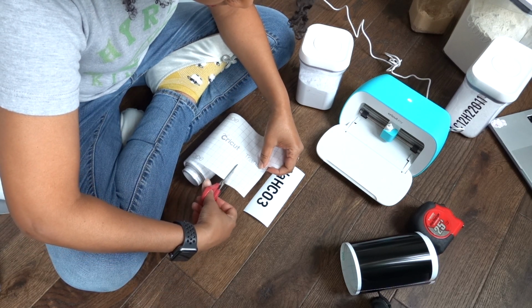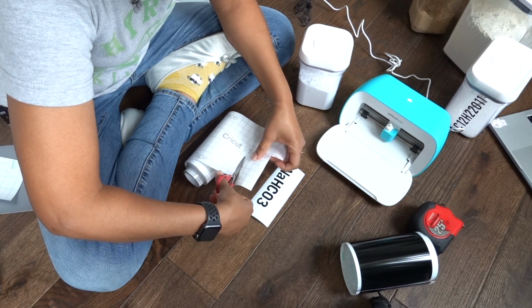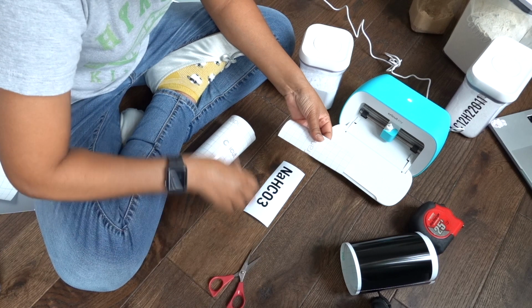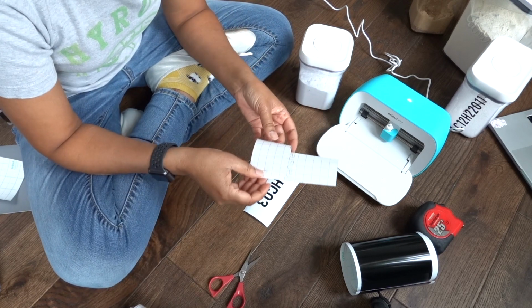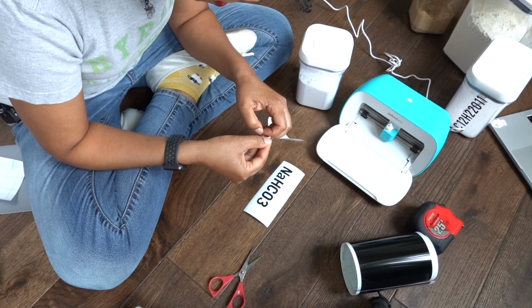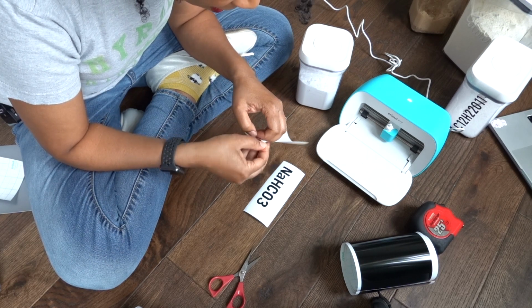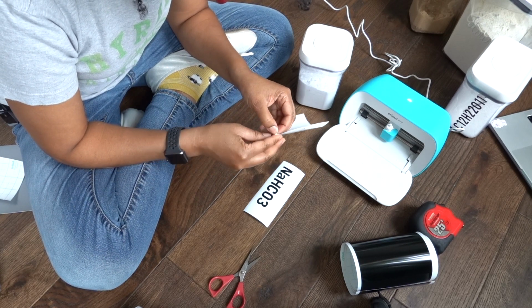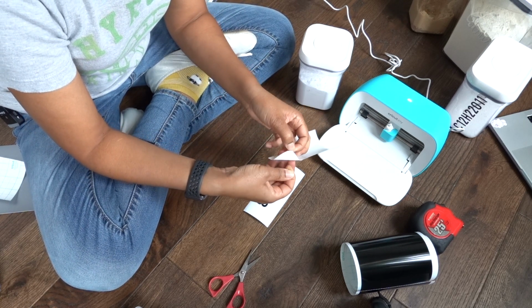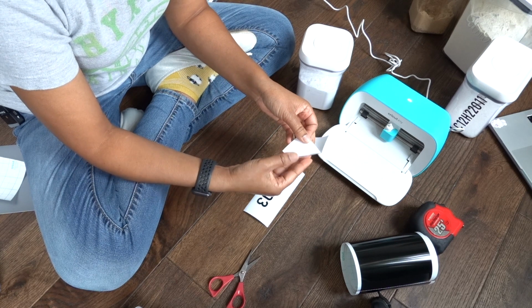The great thing about the transfer tape is you can use it a bunch of times. You just have to be careful to not let it get too much hair and dust on it. Otherwise it's usable multiple times and you can get a lot of uses out of it. And I find that if you pull the backing away from the tape, that's better because it will curl less. So I'll just pull the backing away from the tape.